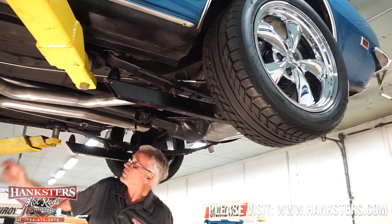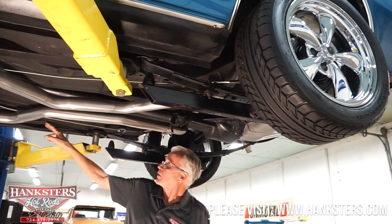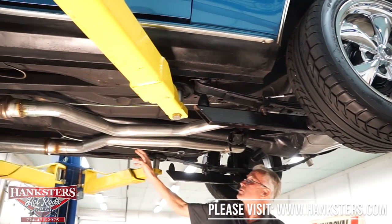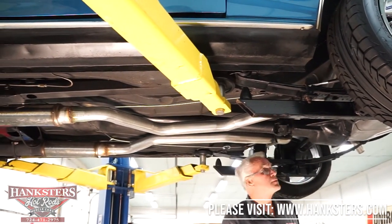Real clean underneath here. This thing's got frame connectors that are the best I've seen for installation. This thing's really structurally solid. Real good floor pans. These are really clean. It's a nice car.